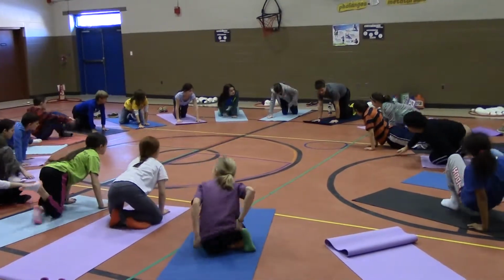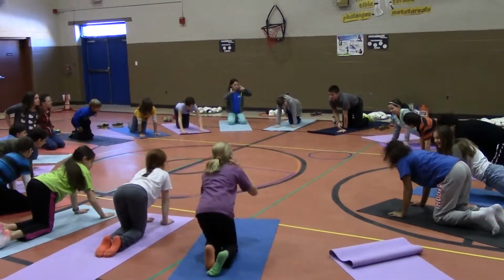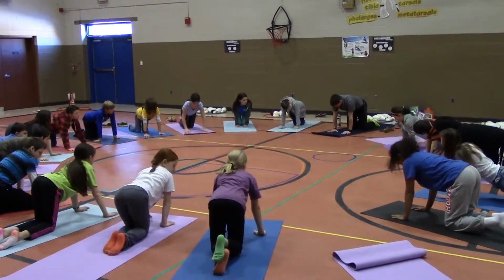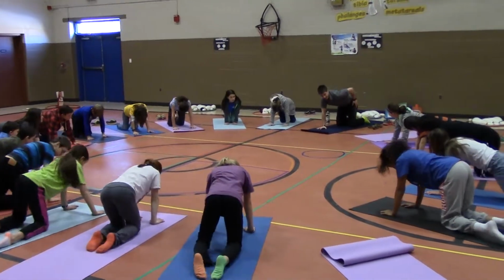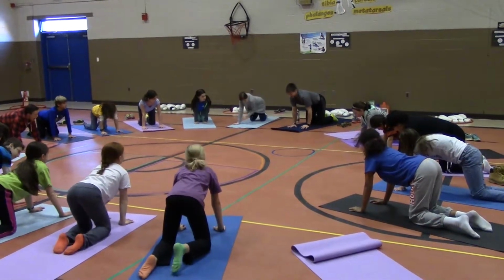Make sure you're on your mat completely. And a tabletop is, your hand is directly under your elbow, directly under your shoulder on both sides, and your knees are hips distance apart so that your knees are directly under your hips on both sides. And we're on an even table.